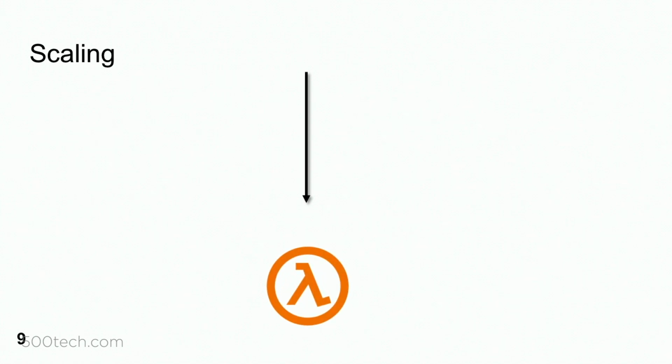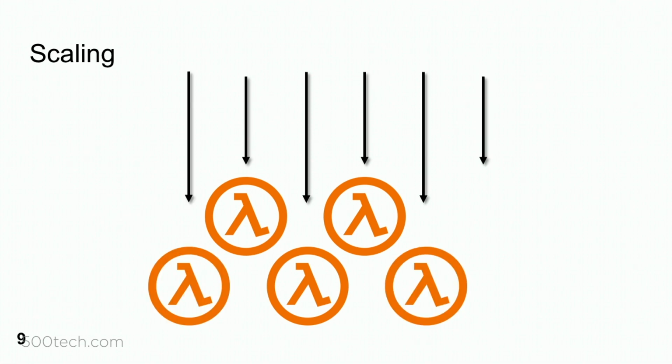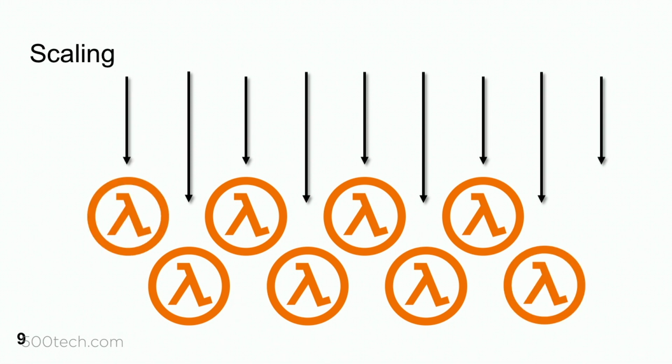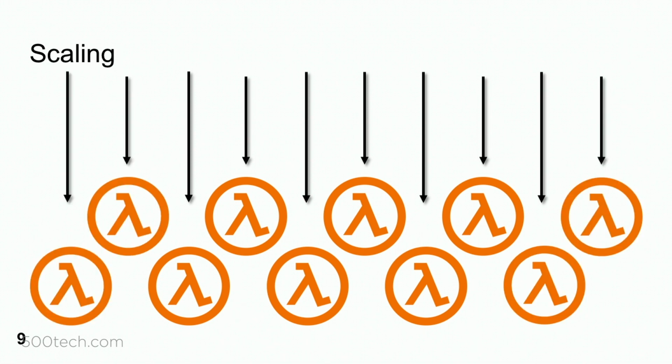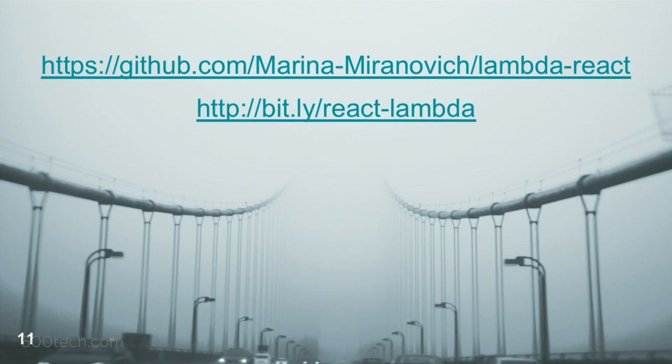And let's talk a bit about it. So scaling, how that works. A request comes in, we have a Lambda running. 2 more requests come in, while our Lambda is running, we have 2 more Lambdas spin up. We can handle it, no problem, because it's like infinite computation, right? More requests come in, we got lucky, our site is popular, and we have more Lambdas serving our site. Terrific and easy, so we're going to stick with this one. And with this, we're done with exposition and we can go to the main story.